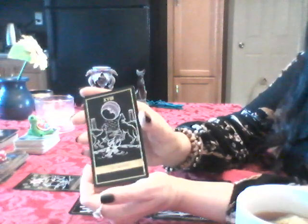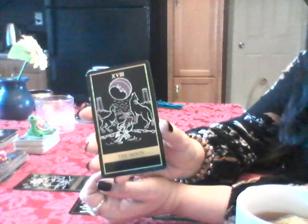So for the first reading, basically what I see here, and excuse me as I adjust the camera here, is your past situation, where we have the Moon and the Star listed. The Moon basically tells me you've gone into this kind of place of, and this can mean different things, but for this one, it is going into your dreams, going into your subconscious mind. This is what I'm picking up here. And for you, maybe looking at things from a different perspective that has been shown to you.